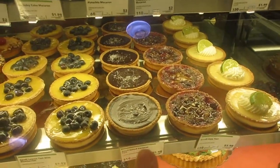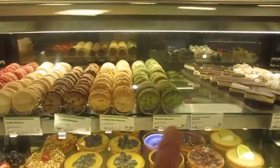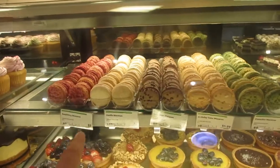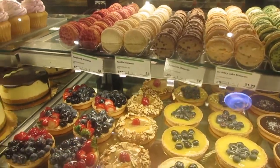Salted caramel cup. Look at that one. Look at Danica drooling. Macarons are really good and they're very affordable. So I have had the raspberry and the chocolate. They're really good.